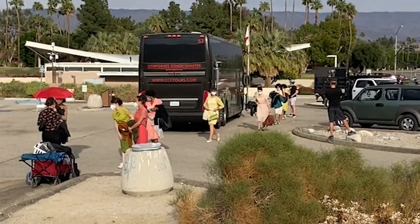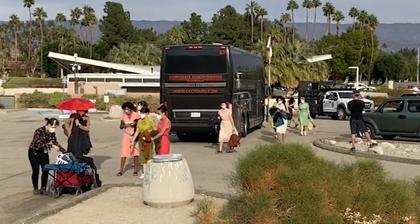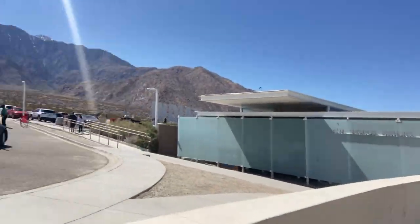This is Don't Worry Darling Part 4, and I got these girls coming off the bus. It was really sweet. And I wanted to bring you again the location of some of the scenes from the movie by the visitor center. And it should be a really great movie.